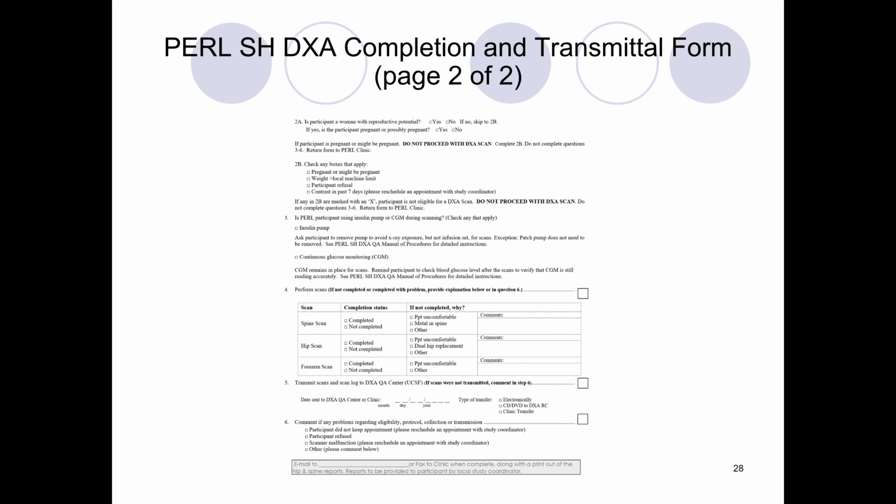Okay, so you would complete question two. For 2A, is the participant a woman with reproductive potential? If yes, is the participant pregnant or possibly pregnant? And if the participant does not have reproductive potential, you can skip to 2B. For 2B, you want to check any boxes that apply. So if they were pregnant or might be pregnant, or if their weight exceeds the machine limit, if the participant refuses the DXA scan, or if they had any contrast in the past 7 days. If any of these boxes are checked, then they should not proceed with the DXA scan.